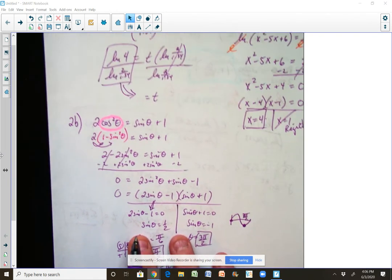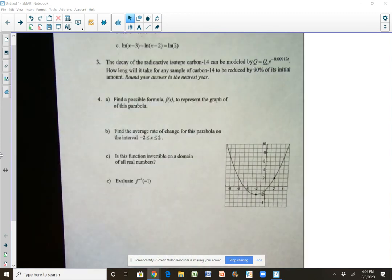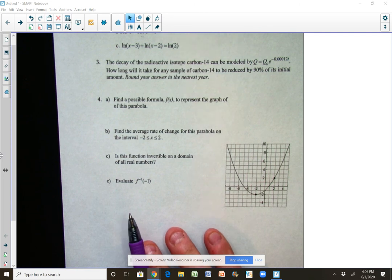If you do it in degree mode, you'll be able to make more sense out of the answers you get from the intersections. In degree mode, this will say 30, this will say 150, and this will say 270. You might recognize that rather than the decimals you would get from these radian measurement answers. Okay? All right. Brings us up to number 3.